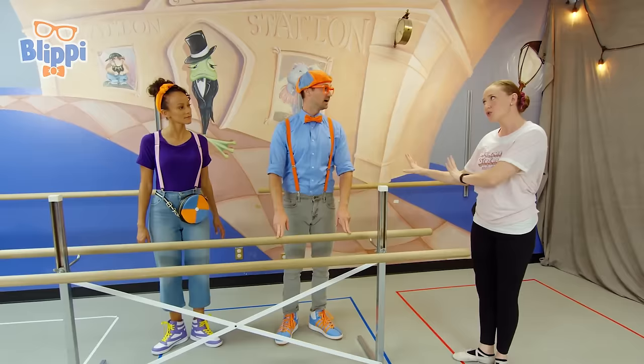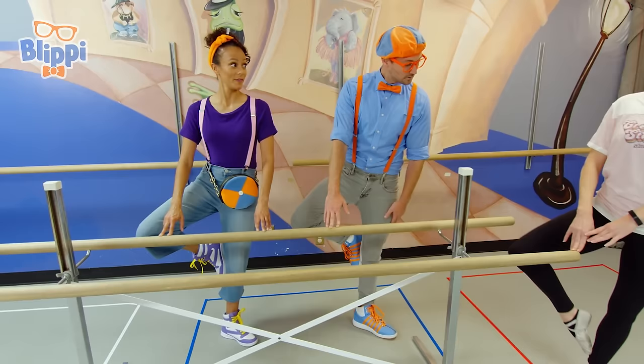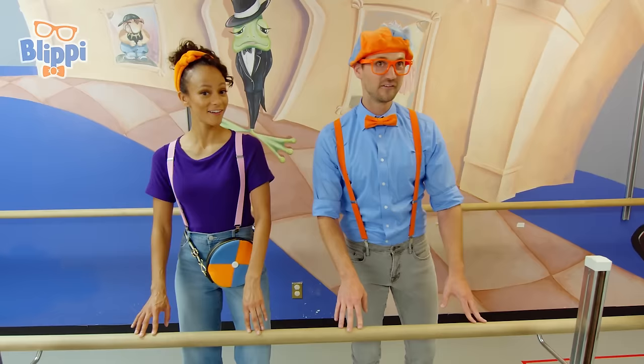So that one was super fun. Another important one is passé. Passé. You're going to slide that toe up to your knee. Finding your balance, keep that knee pushed back, stand super tall, and then slide back down. So it's kind of like an elevator ride. Your toe takes a ride up the leg, and then back down to first position.